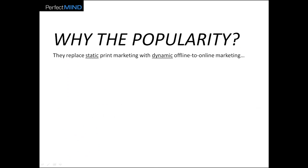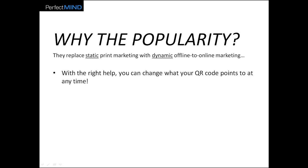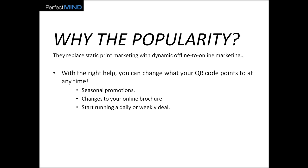QR codes replace static print marketing with dynamic offline to online marketing. With the right help, you can change what your QR code points to at any time. So seasonal promotions become a breeze because you simply change what the QR code points to and leave all of the printed materials just how they are. You can also make changes to your online brochure anytime you change products or services or decide to add something new. And don't forget, you can start running a daily or weekly deal immediately. Just get a QR code poster in place and change whatever product you're featuring as need be.